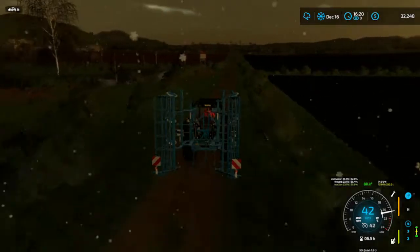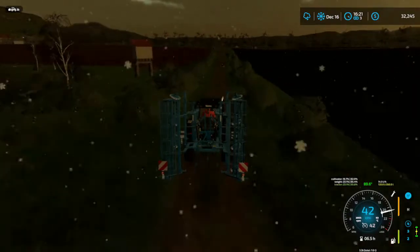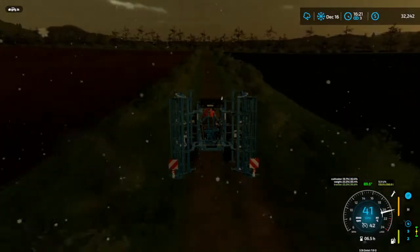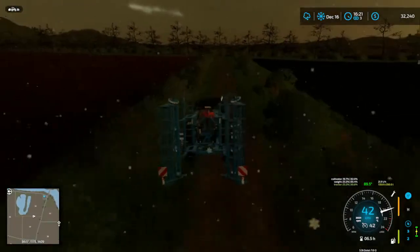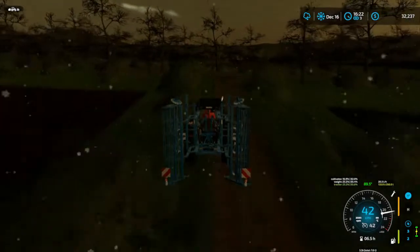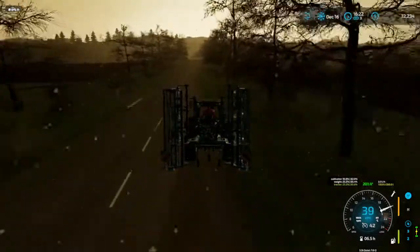Okay guys, so that is the 2 contracts complete. We've returned the other cultivator. We've got the worker currently driving back to home base. We're on our way back as well. We're going to beat him back by quite a ways.